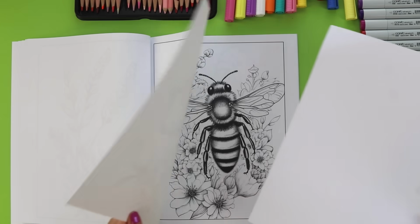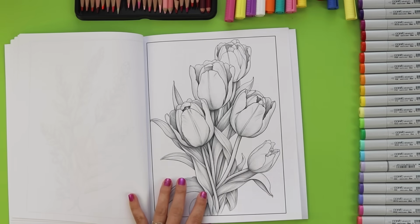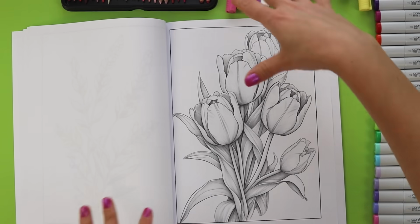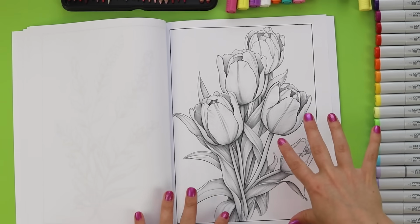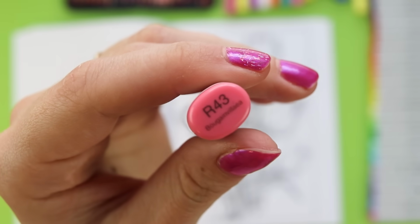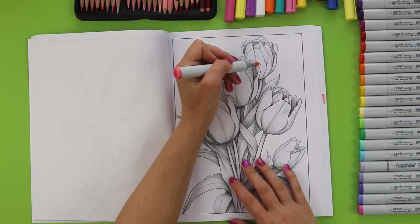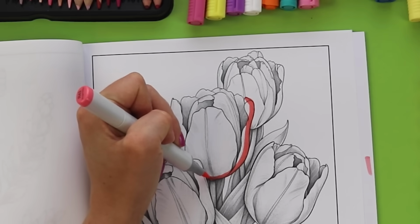I think I want to do these tulips since it's spring. I'm going to put the scrap paper here so it doesn't bleed through. I think I want to do a couple different colors of tulips here with this. Sounds kind of fun. This color, this has such a cool name. We have to use this, right? I don't even know if we're going to need my colored pencils, but I have them ready. Hopefully this is stress relieving.